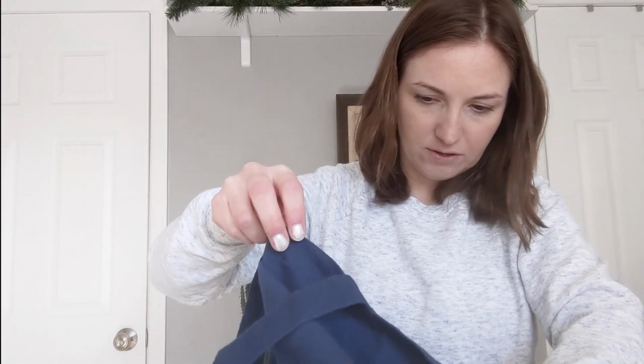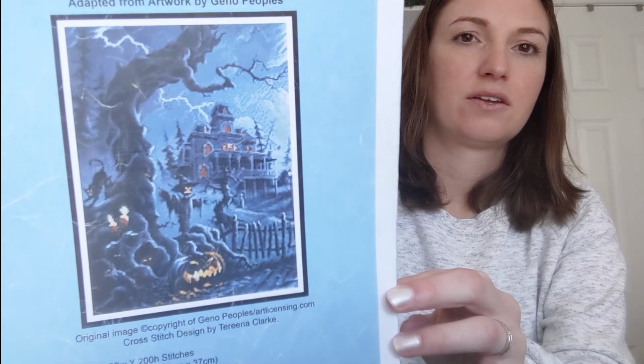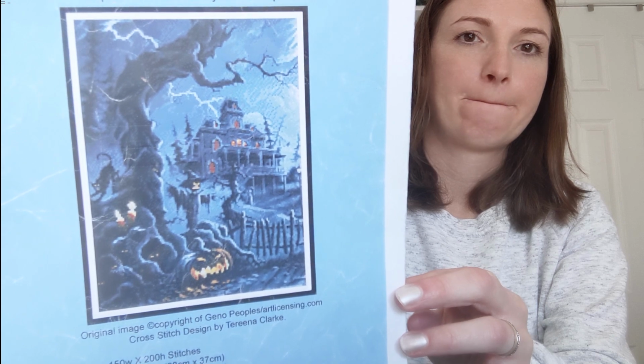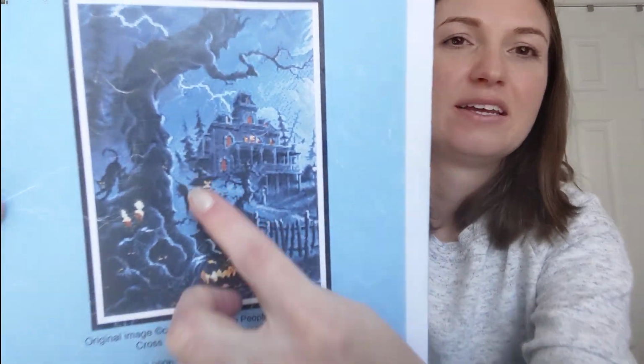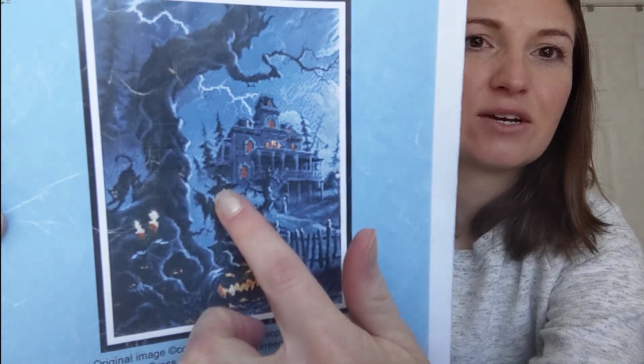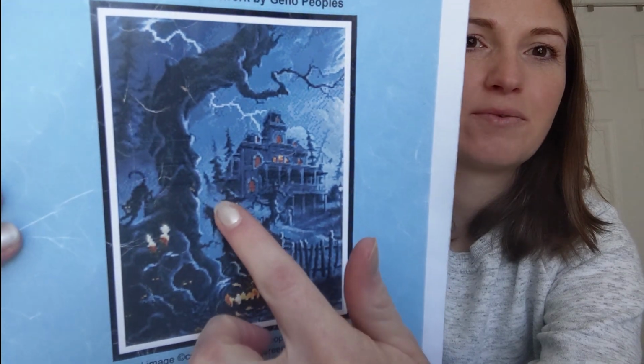Show you the cover. I've mentioned before I keep a folder in all of my project bags. I've got my pattern and my cover photo in here. So this is what it looks like. And I'm stitching it in diagonals, and I'm right on this scarecrow's hat. You can't see his face, and he's not going to be in this diagonal, but I'm right through there.